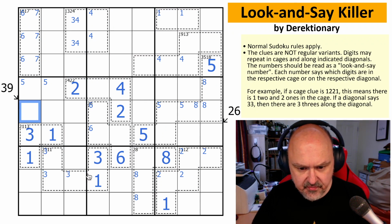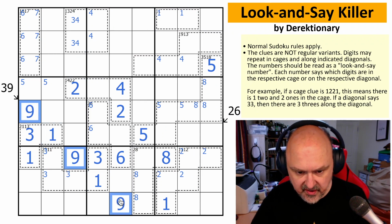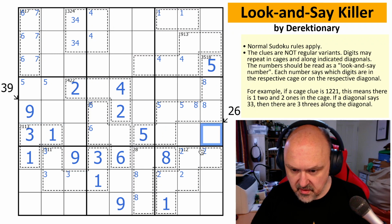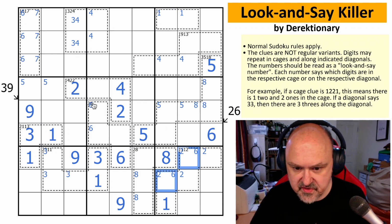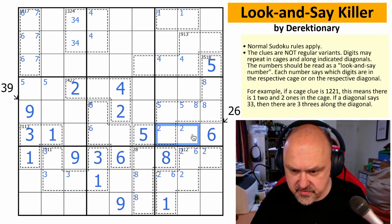Okay, this must have 3 9s on it, and it's only 5 long, and we've already got 2 digits on it. So these are all 9. And then this must have 2 6s on it. Well, we can't put a 6 there, because there's already a 6 in the box. So this is a 6, and then there'll be a 6 in one of those two. But we're starting to run out of obvious stuff. 2, 2 puts 2 in one of those two.